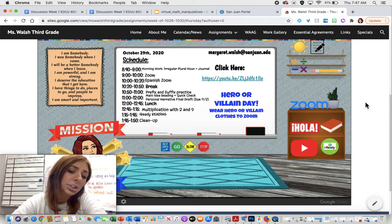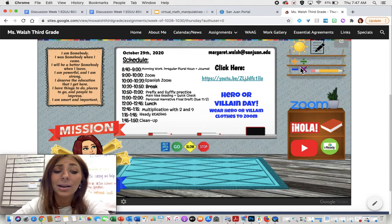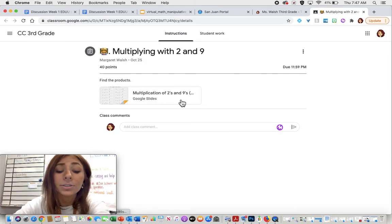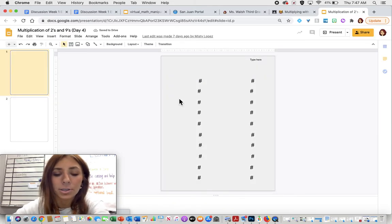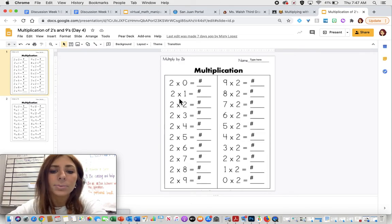Then lunch. After lunch, you're going to come back. We're practicing multiplying with 2 and 9. I do not expect you guys to be perfect and just be quick as a snap, know your multiplication facts yet, because the standard asks for you guys to be able to do that by the end of 3rd grade. So do I expect you to have all your multiplication facts for 2 and 9 memorized starting next week?